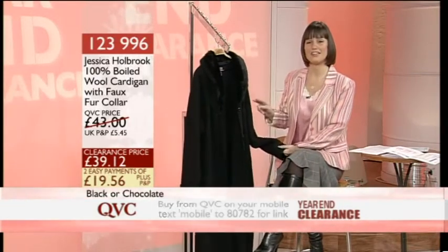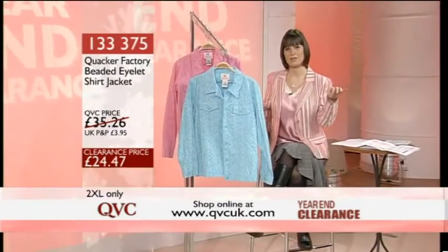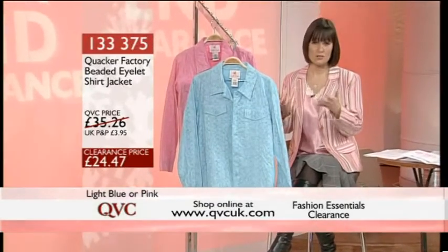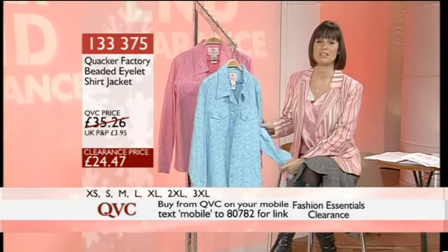£39.12, but you can divide that by 2. If you do want to pay for it in 2, you only have that here, which does cut out the middlemen along the way, so we've got no overheads in terms of advertising, glossy magazines and things like that. So we really do have a very special position when it comes to fashion.